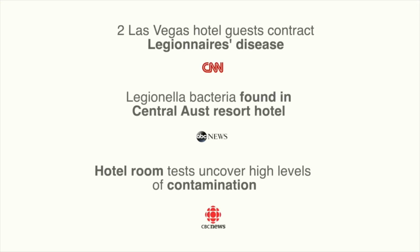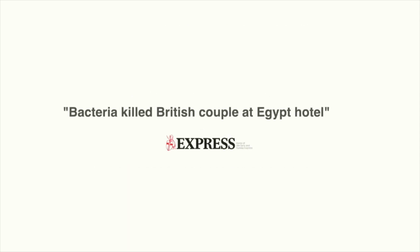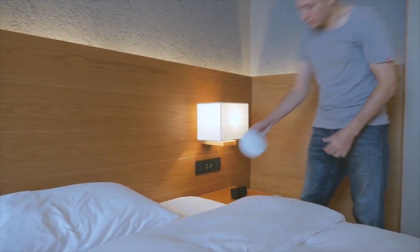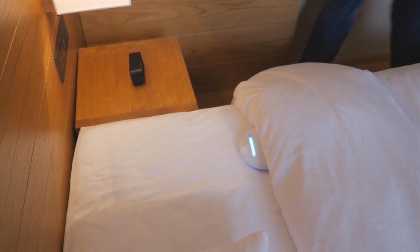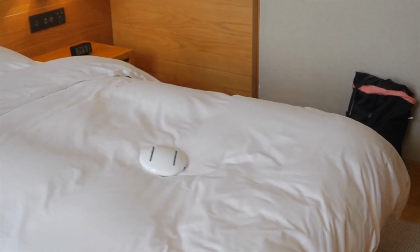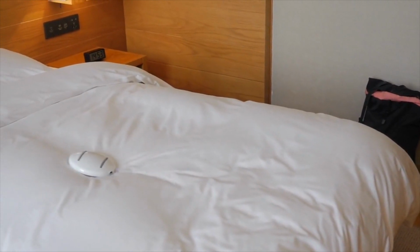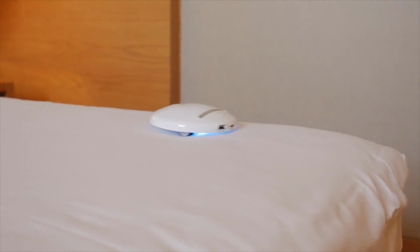CNN, ABC News, CBC, Inside Edition, and more have all reported on the scary amount of bacteria and germs in hotel rooms. The cleansbot is a pocket-sized smart robot designed to sanitize and disinfect any surface, including your bed and blankets, using UVC light. Cleansbot is the first all-in-one cleaning robot that you can take on all of your adventures. With built-in artificial intelligence, 18 sensors, and 3 different modes, the cleansbot might just be the smartest thing you pack.